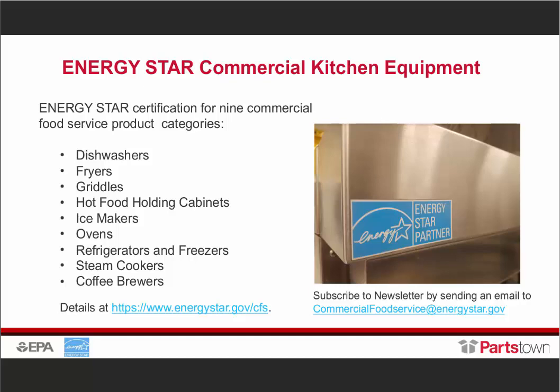Details on each of these product categories can be found at energystar.gov/CFS. I want to note here that if you would like to receive the ENERGY STAR CFS newsletters that contain information on these categories, as well as program updates, please email commercialfoodservice@energystar.gov to request to be added to the distribution list.